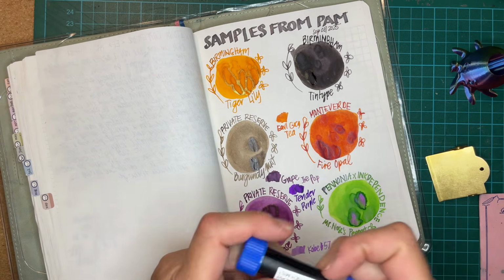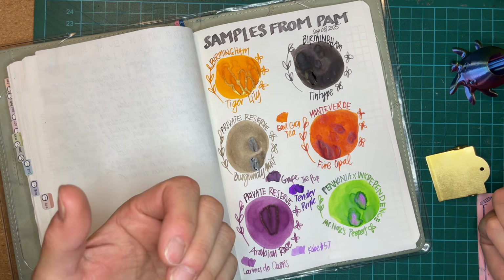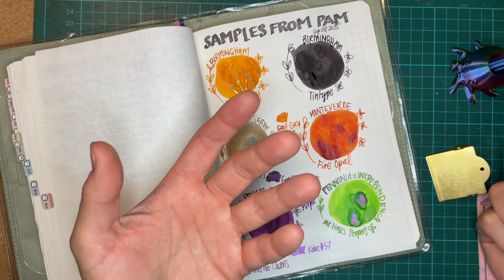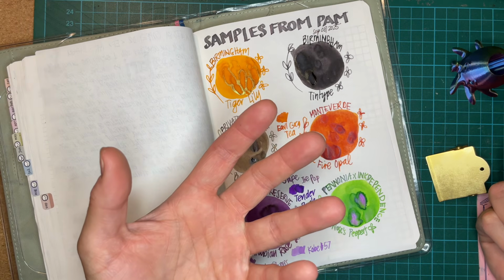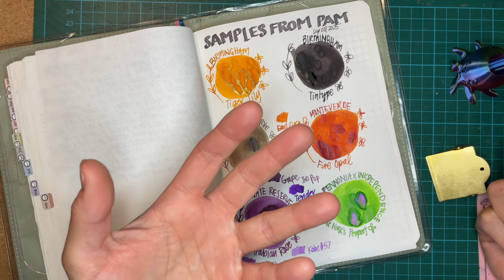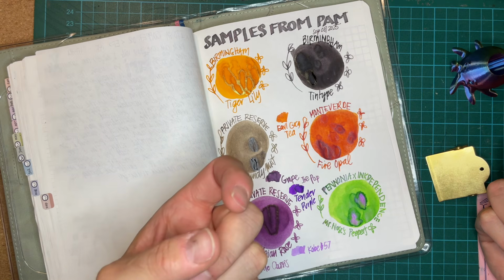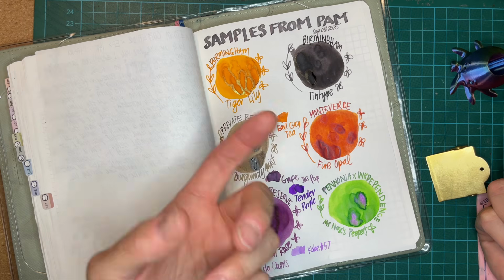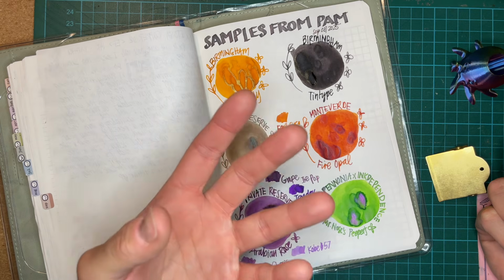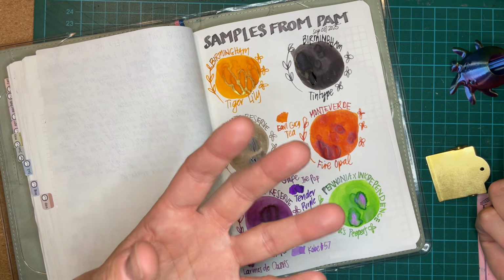So that would be something that I would love to hear from you in the comments down below. If your friend, without invitation, just sent you a random batch of ink samples, would you feel overwhelmed? Would you feel excited? I would love to know, because that is something that I'm actually really thinking about and struggling with. I don't want to overwhelm someone with ink samples that I sent them because I thought I was going to send them some happy mail, and they're like, oh my gosh, overwhelming mail instead.